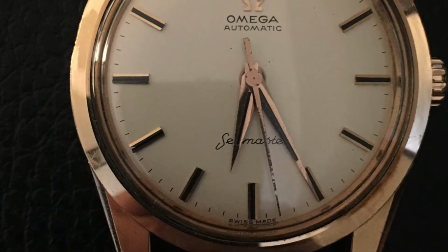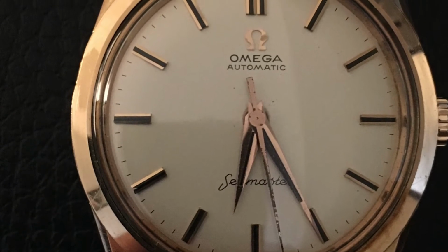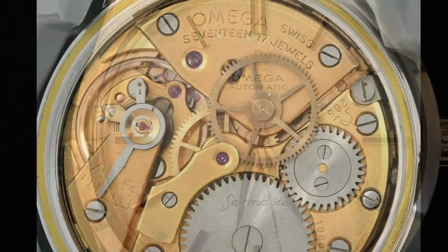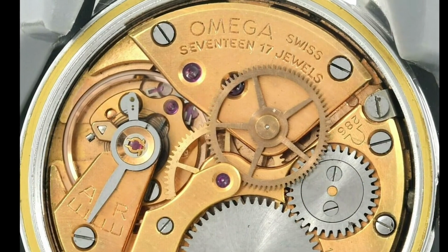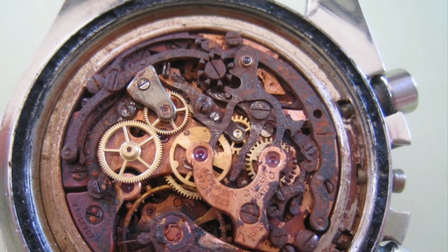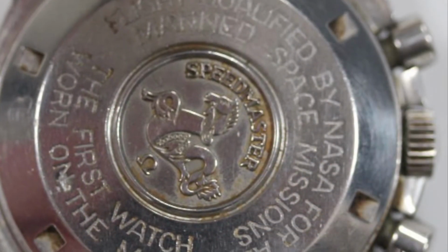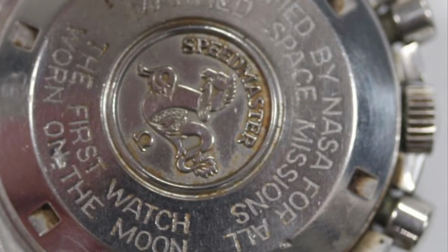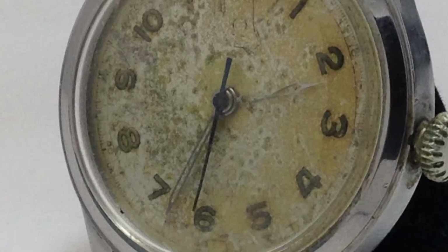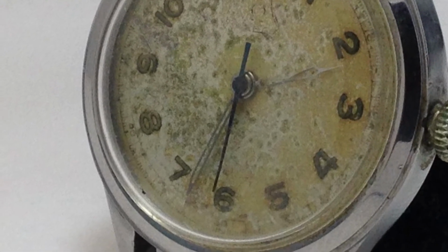Additionally, if the lume on the hands and hour markers looks brand new, it may not be legitimate and original. Also, a crucial step is to inspect the movement and check if there is any rust or aftermarket parts. If the seller doesn't provide any pictures of the movement, this may not be a good sign, as it may be faulty or in poor condition. Because if you get the watch and it stops working after a week, I think you've been scammed.